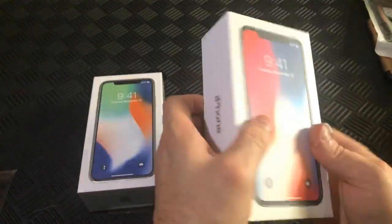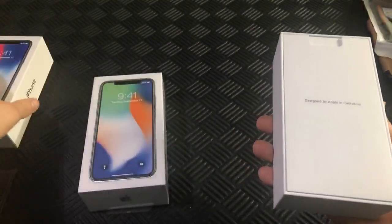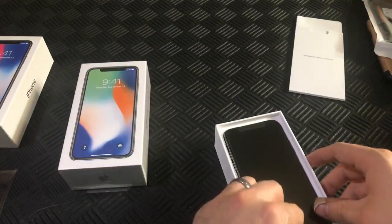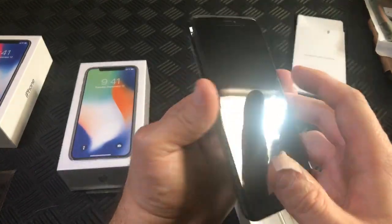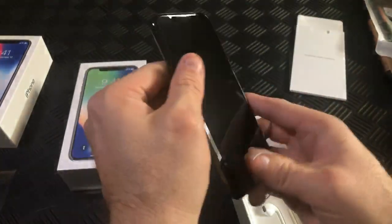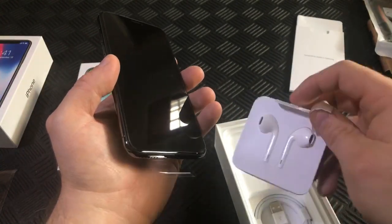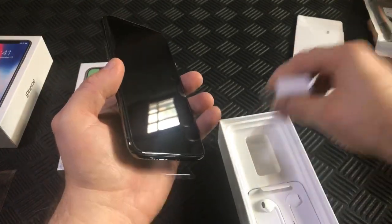But yeah, the box is just like you'd expect from Apple. Stickers and documentation, of course. There she is. This is the first time I have seen it and held it in person, live on camera here. Feels very nice. Of course, the lightning cable, your adapter here, your earpods, and charging adapter.